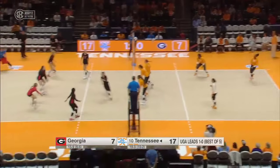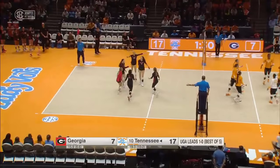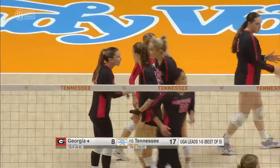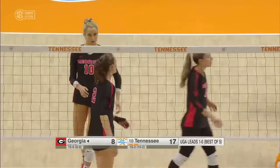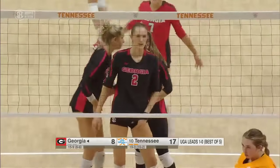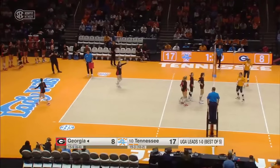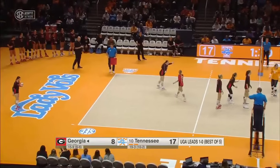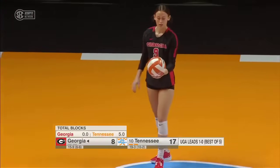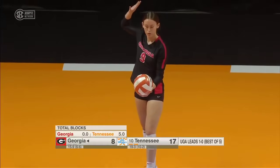5 straight points for Tennessee. Lovett goes long, and finally that stretch is erased. But it has been all Lady Vols. It seemed like Fisher wasn't going to miss in set 1. Really good adjustments from Tennessee. Absolutely. Tennessee's block has gotten much improved since set 1. They're really being mindful of where their hands are located and how quickly they're getting up, and you can see the results right now.